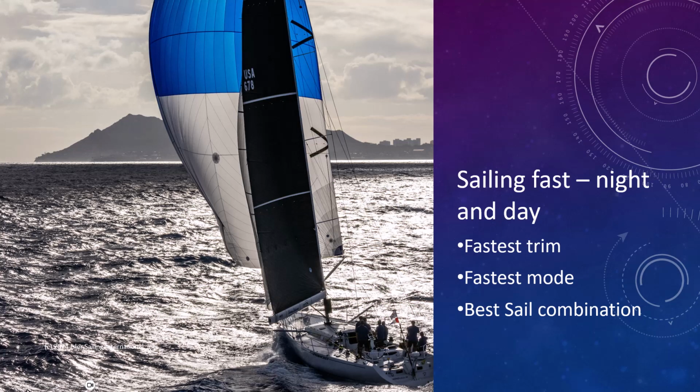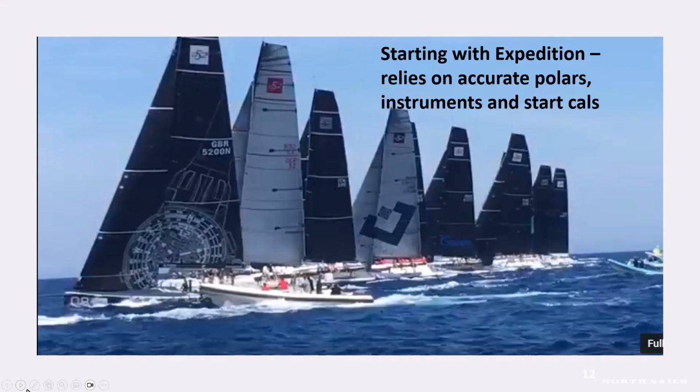Accurate instruments rather also are super important so that you can sail fast and safe night and day. So you have the speed teams in tune and really working with the best data so the drivers can sail at the fastest mode, so you can pick the best sails and always be in gear. That's why accurate instruments are important.